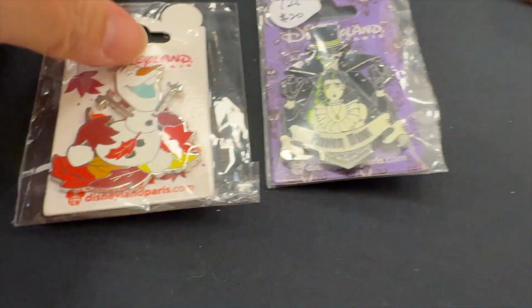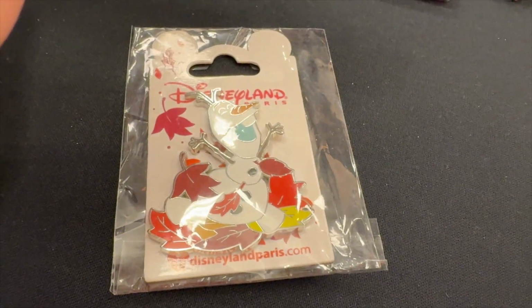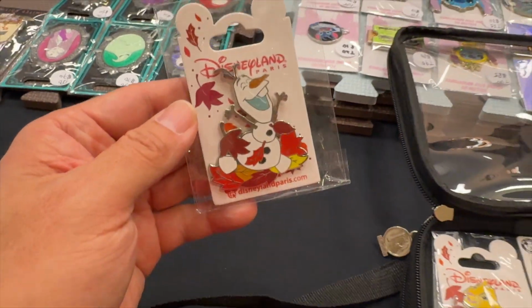Hey guys, I scored. We're getting Olaf to trade. We're trading the Haunted Mansion, the bride, to Olaf from Paris. Oh, they're both pairs. Just realized that. That's pretty cool. Awesome. Thank you so much.